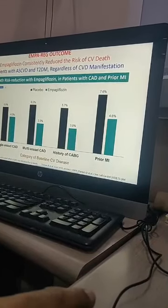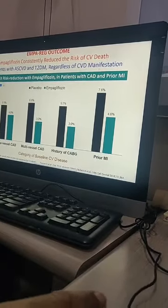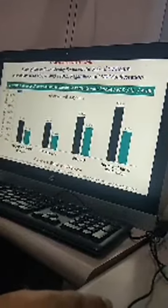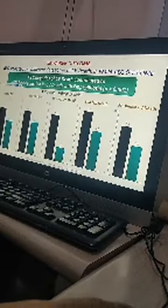Coming on to the next slide, EMPA-REG outcome consistently reduced the risk of CV death in patients with ASCVD and diabetes, regardless of CVD. That means patients with single vessel disease or multi-vessel disease or bypass surgery or prior heart attack. All 4 categories taken together, they have reduction of cardiovascular death in all these 4 varieties of patients. And CV death reduction with EMPA in patients with stroke, peripheral vascular disease, heart failure, atrial fibrillation. If we see all these 4, heart failure, atrial fibrillation, which is abnormal rhythm of the heart, patients who have additional stroke, and patients who have peripheral vascular disease, empagliflozin has consistently reduced the risk of CV death in all these, regardless of CVD manifestation.